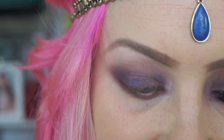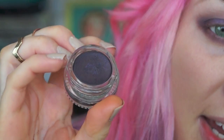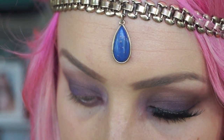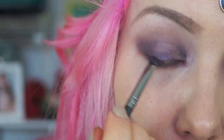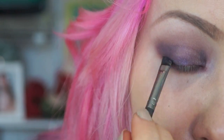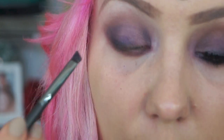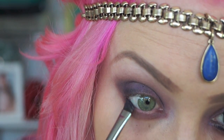Okay, so now I'm using a budge proof eyeshadow by Face of Australia in the shade Violet Rays, and this is very dark, so I don't really understand why it's called Violet Rays, but you know. I'm going in with my slant angle brush by Arbonne, and I'm just going to line this along my top lash line, quite messy, and only a small amount, close to my lash line. Then I'm going to do a little bit along my lower lash line as well.